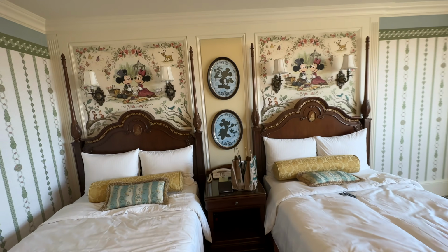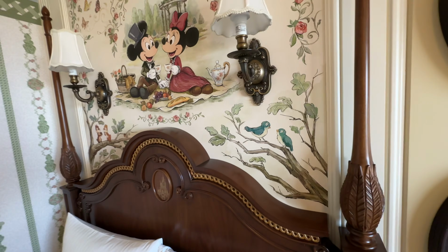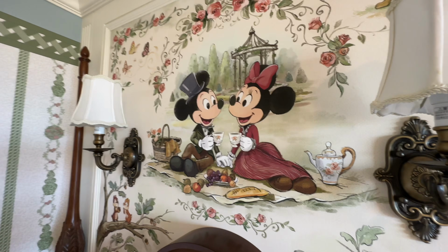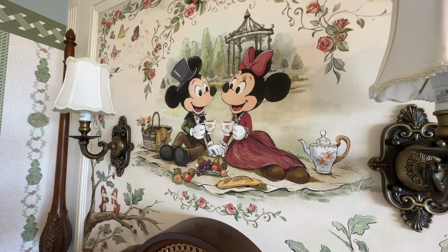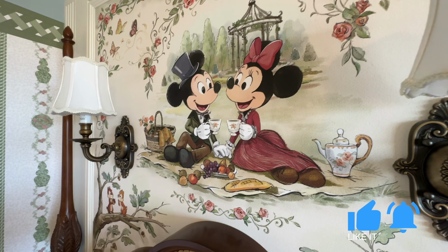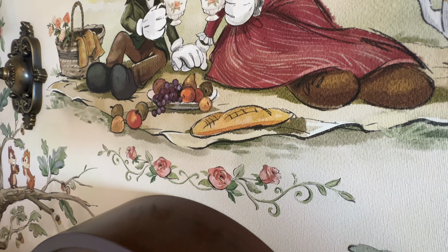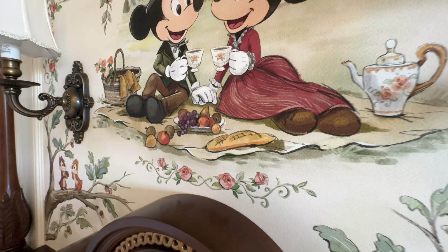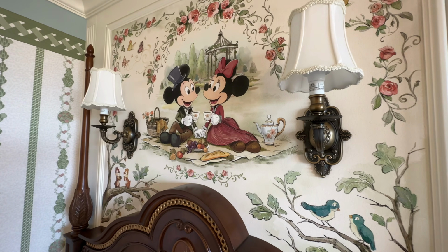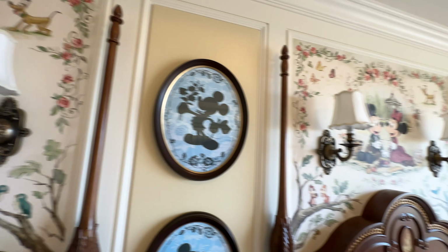But once again, you can see there's so much theming in this room. One thing I really love is, look, it's Mickey and Minnie sitting down for tea. And Mickey's in his top hat, and Minnie is all dressed up. They look like they're going for a nice English tea. They also have their own ceramic cups, and they have a baguette, so maybe they're actually in Paris. Who knows? And I believe these lights turn on too. Just have to figure out where, but they turn on too.